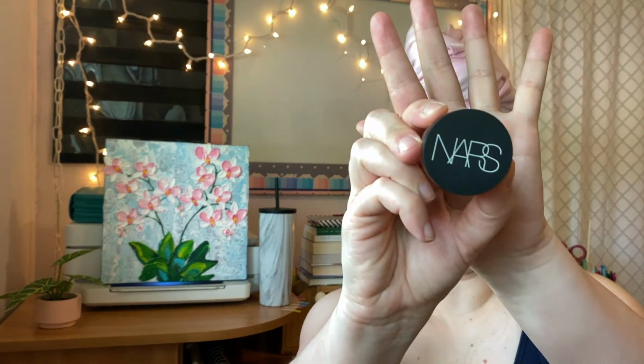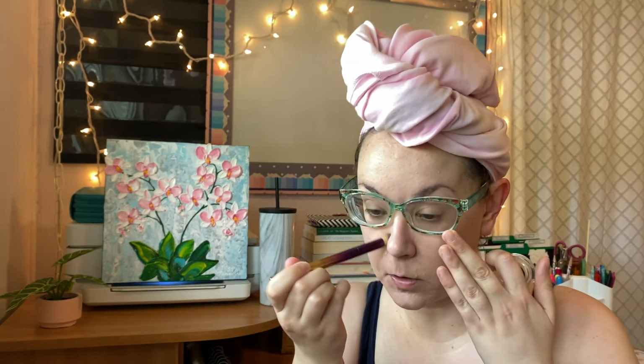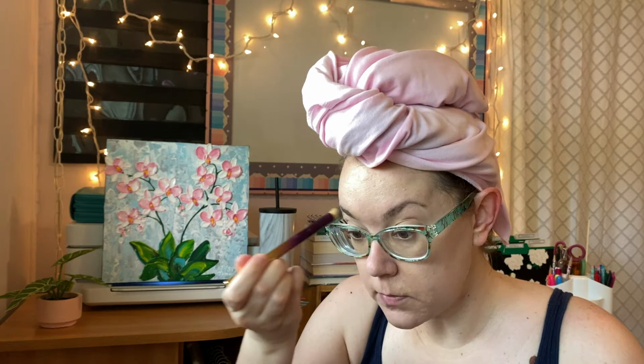Okay, and then the last step is to conceal anything extra. So I use this Nars Soft Matte Concealer. I have been dealing with a lot of breakouts this month. I don't know, it's probably a combo of mask wearing and hormonal acne, which is what I'm prone to. But yeah, definitely dealing with some issues this month. So I'm just going to conceal those up the best I can.